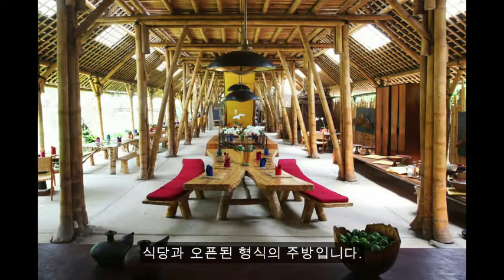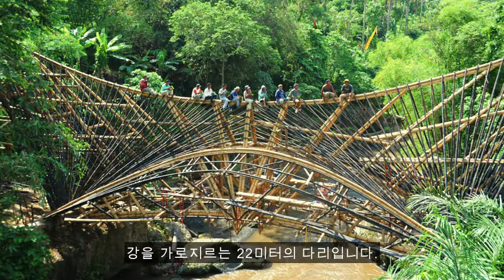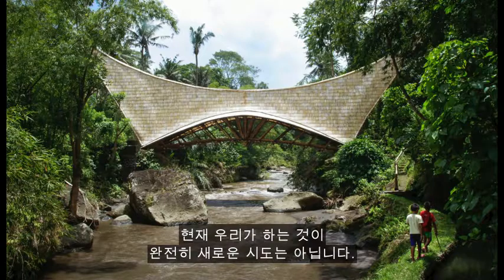A restaurant with an open-air kitchen. Looks a lot like a kitchen, right? And a bridge that spans 22 meters across a river. Now, what we're doing, it's not entirely new.